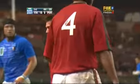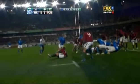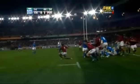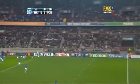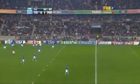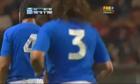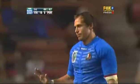Well, Vosavai, for all his ball-running capabilities, for a big, strong man that he is, is not a natural number 8 to me. He does not handle the ball well at the back of the scrum. And again, we see evidence that was a huge effort by the Italian tight forwards there. Really shoved them back. That was another try-scoring opportunity, just blown by the Italians. Absolute made a mess of a dynamic scrummage.